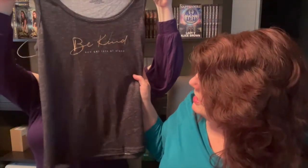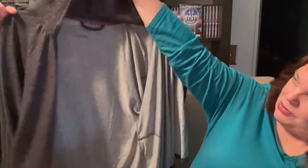And then my last find, I loved this because it was only $20 for three items. Can't beat it. And it was, yet again, another sleep slash lounge outfit. And it came with a tank top. Does it say something on it? Be kind. Be kind and get lots of sleep. Definitely could use that. So you have a tank top, a cutesy pair of shorts, and a throw over. Where's the top of it? There we go. A throw over cardigan hoodie. So there's your hoodie part.